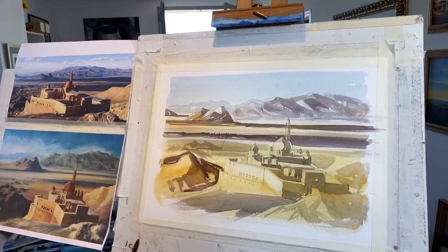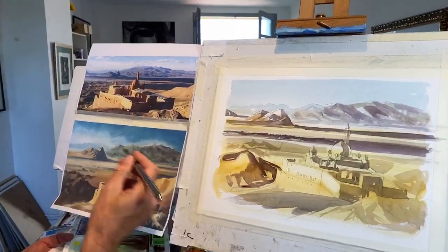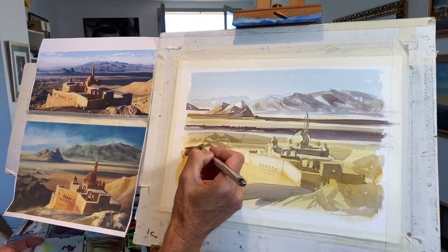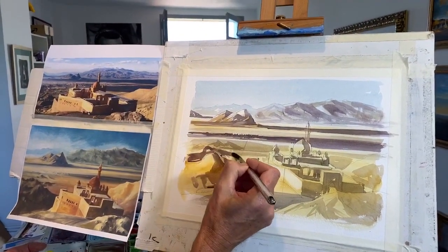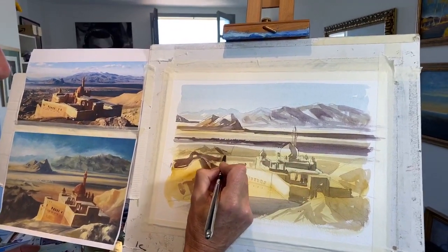What I've done here, look, another little free tip. I'm painting the shadow around the back of this mountain, so it stands out. Let's have a little bit, just a little bit here. She's kind of going down the road. Maybe a little bit there.